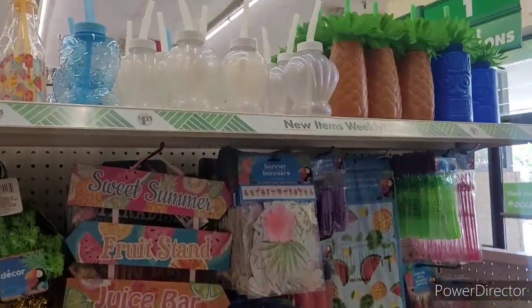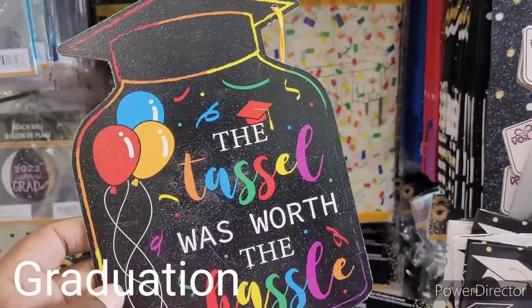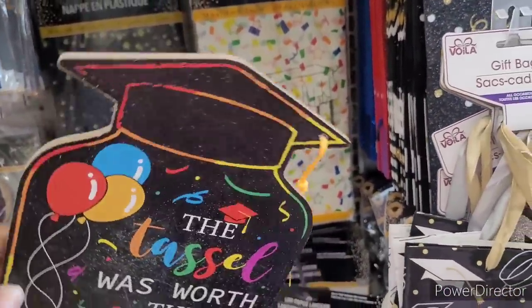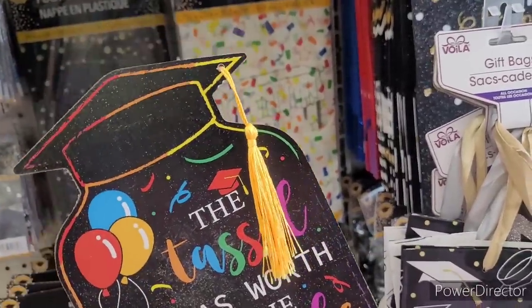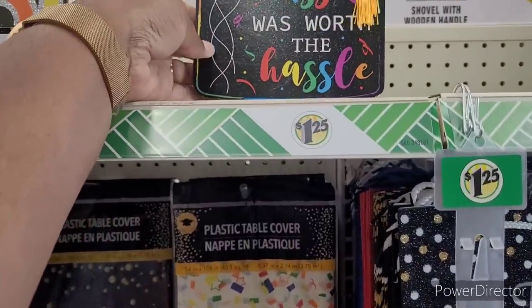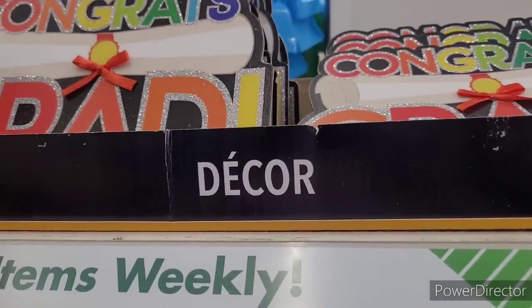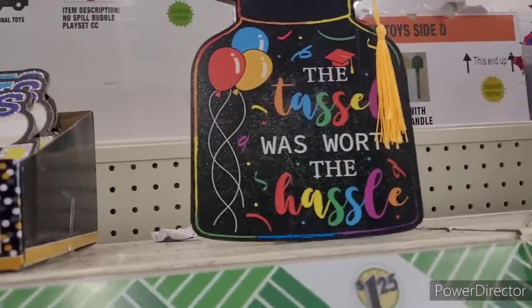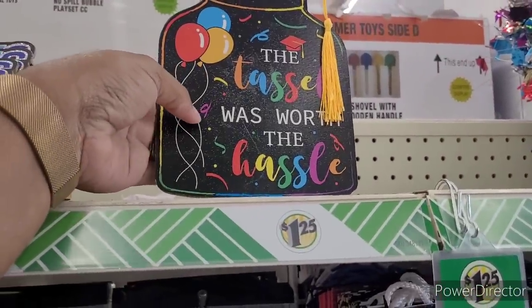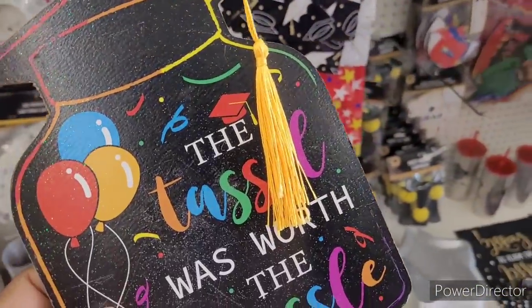All right, let's move on. Oh, I love this. The tassel was worth the hassle. I love that. Ooh, they got a little kickstand on the back. They call them decor. Looks like this right here. Y'all see that? But all I'm seeing is these ones right here and then that one right there. Maybe I should go ahead and get this one. I think I am.